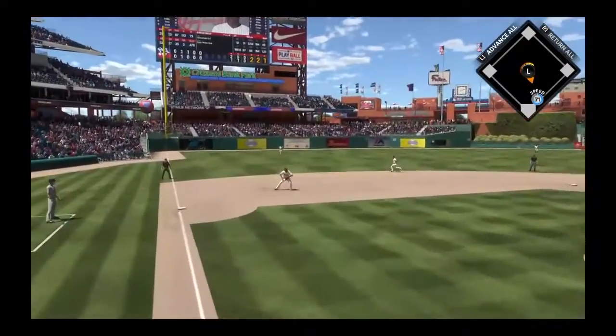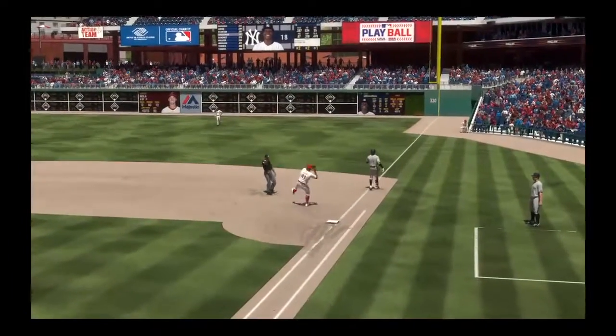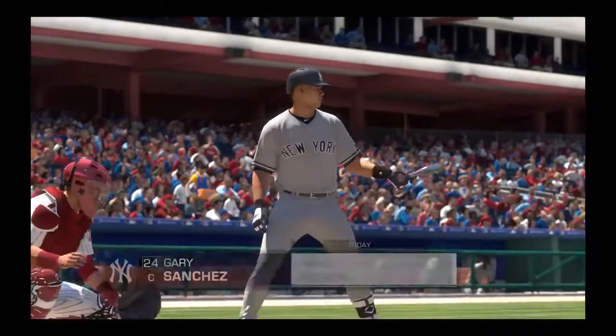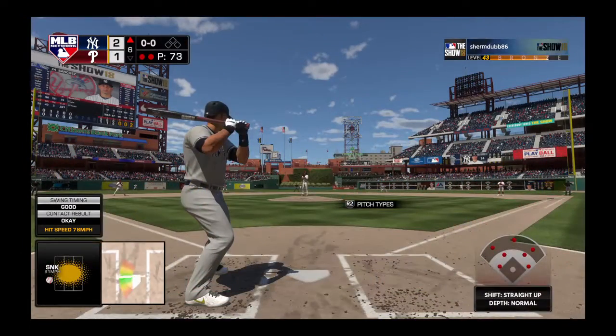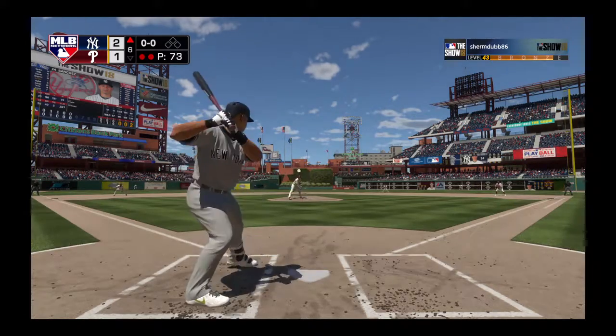Grounded to third. Throw gets him, 2 down. Ready once again, Gary Sanchez. He's working on a 1-for-2 game so far. Ready to deliver. Here's the first pitch.